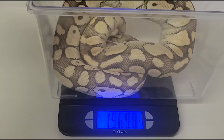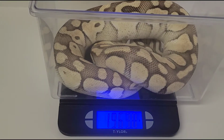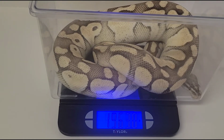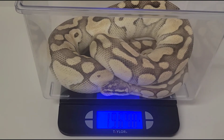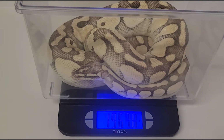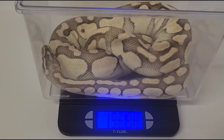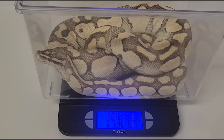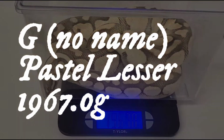And she's at 1965. Between 1963 and 1965. It looks like 1967. So she's in that range. 1967 is where we're landing on.